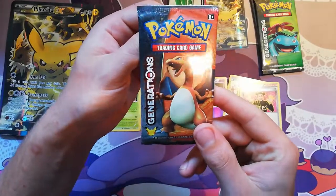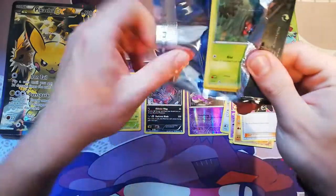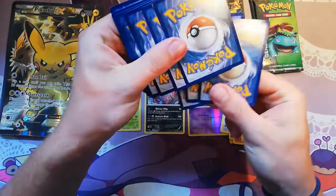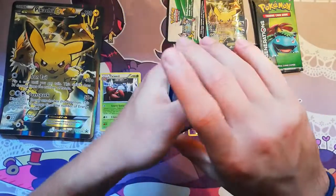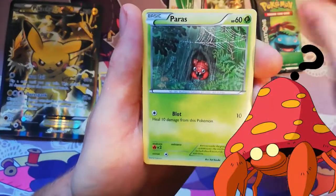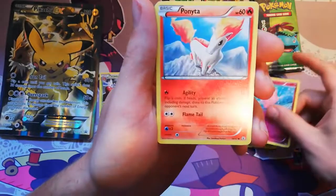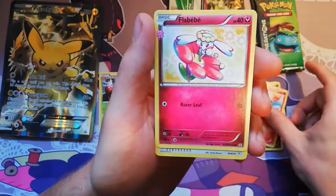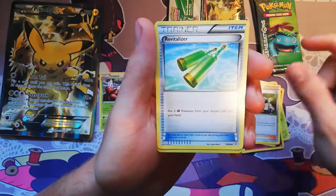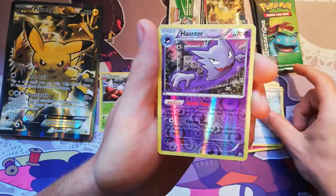We're gonna try it with this Charizard bag. Three and three here. Three here, three there. Flip it around. And there is a very cute Parasect in the tree. There's a Caterpie. Clefairy. Ponyta. It's a Flabébé. Pokemon Fan Club actually can be played today. And a Haunter. Reverse.